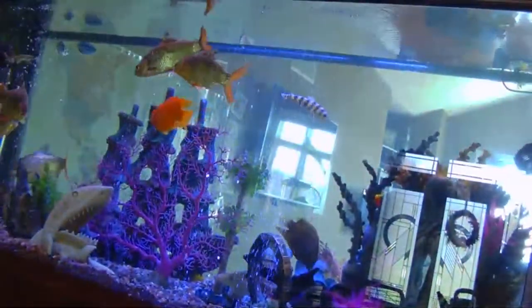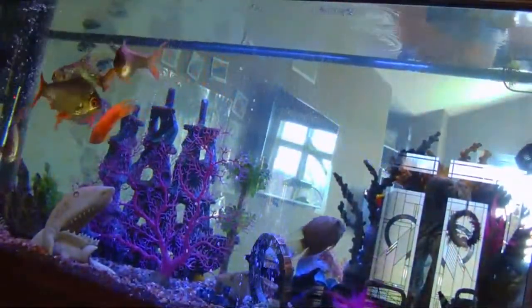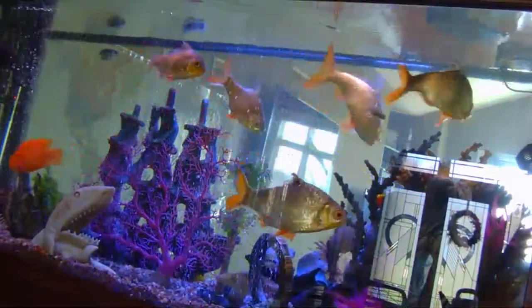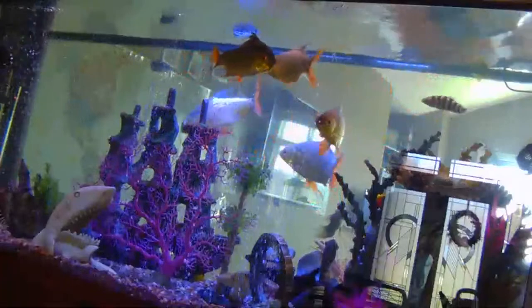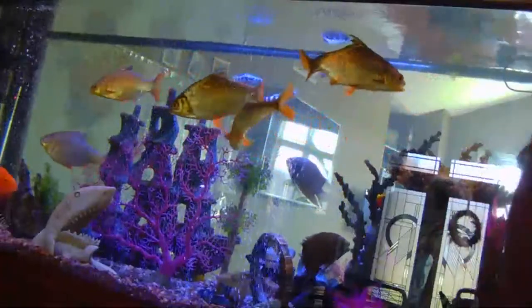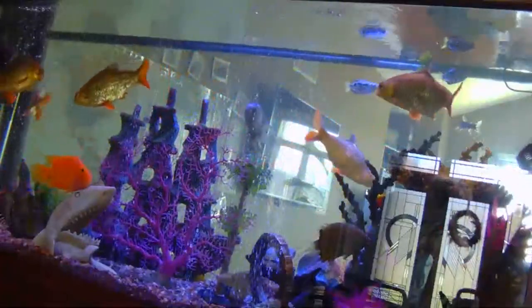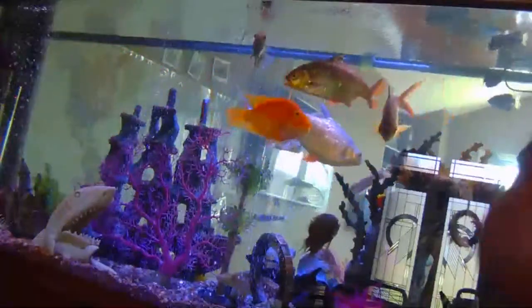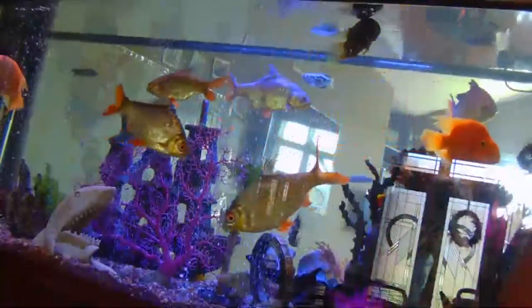Because remember, this is a closed ecosystem. Because it's closed, that means that the water has to be mechanically and biologically filtered by my filters. And then the best way to keep your fish healthy is just to change the water and get it fresh water. I live in the country, so I don't have city water. That means there's no chlorine in my water. That means I can put my water directly into the tank, and it's fine.